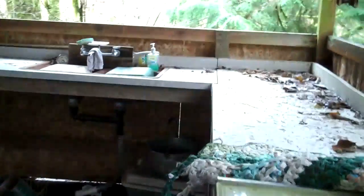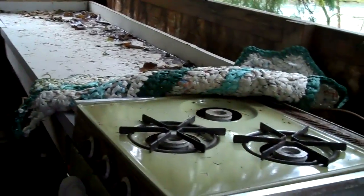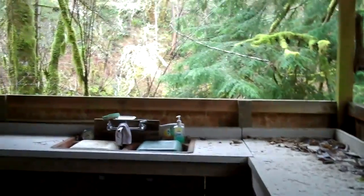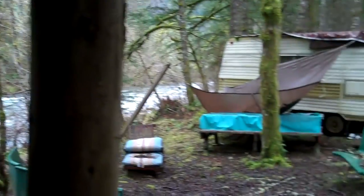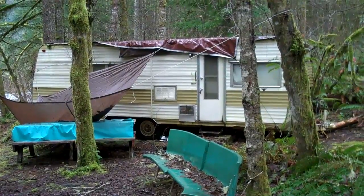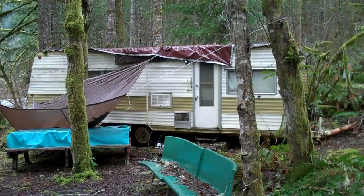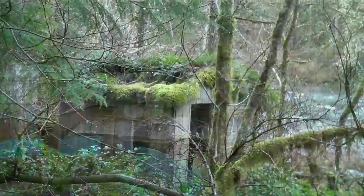We have ourselves a lovely sink to wash your dishes. And look at the deluxe stove and oven combo right here. Everything you need to prepare yourself a nice meal. Wash your dishes. Then head on out, do some fishing. Relax over here by the river. And check out that lovely accommodation right over there. Wonderful. Redneck campground, here we are.